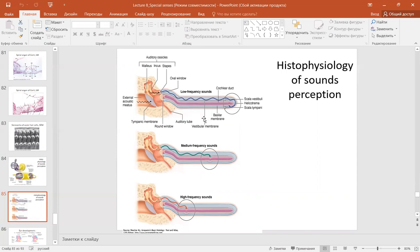Medium frequency sounds are giving vibration to the middle part of the spiral organ of Corti, and high frequency sounds are giving signal to the part of the spiral organ of Corti close to the oval window.